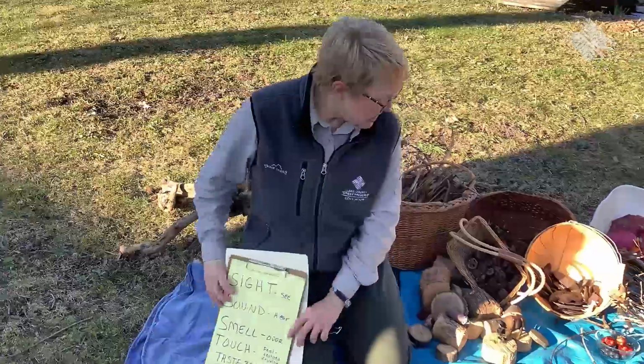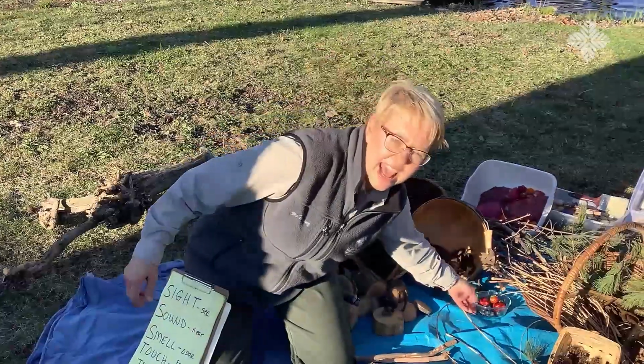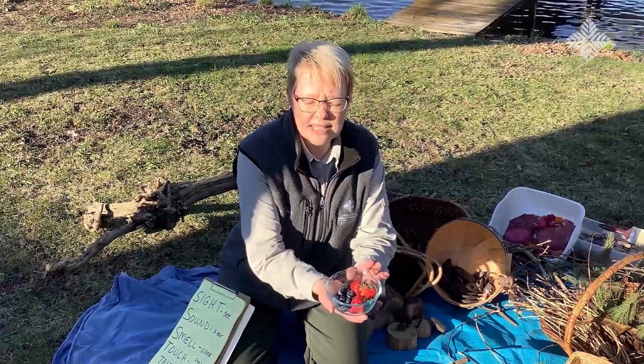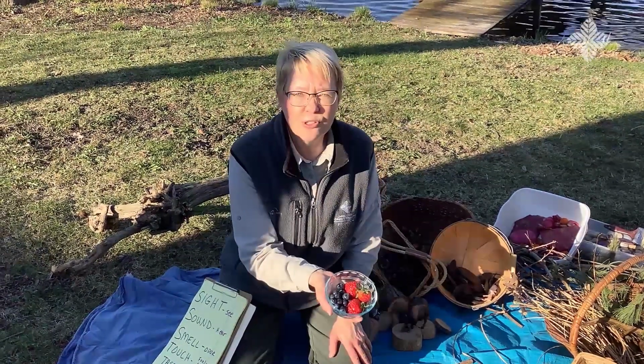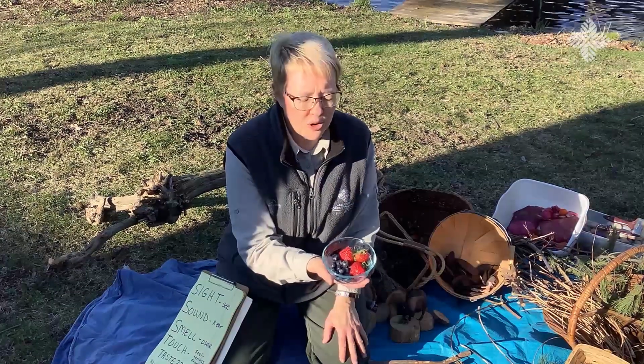And sense of taste. So I really do like to taste things. And things do grow like wild strawberries and blueberries, and I don't have any raspberries, but raspberries grow wild around here as well. And ooh, I love blueberries.